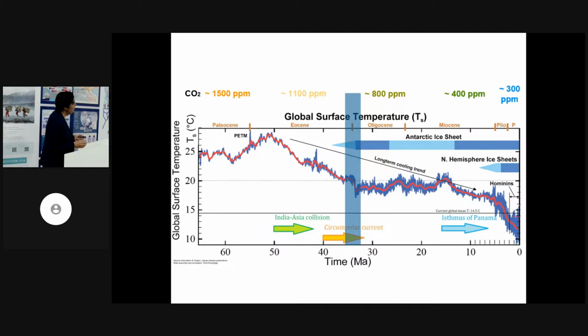And then slowly we go down to 400 ppm through the Miocene. When we cross the Miocene-Pliocene, we stabilize a bit at 400 ppm. That's why we take the Pliocene as an analog for our present-day situation and a little bit our future under Paris Agreement scenarios. And then we drop below 300 ppm, as Paul said before, for the last 3 million years of the Earth's history.